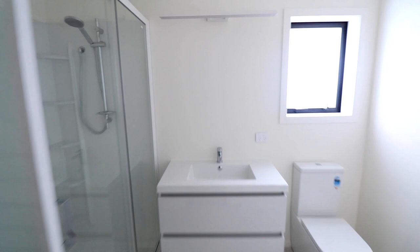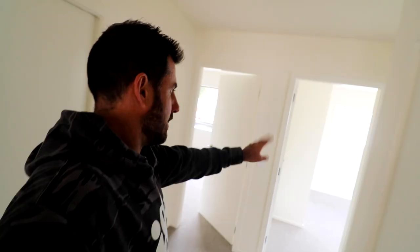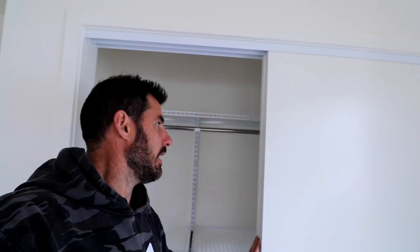This is the master bedroom, walk-in wardrobe over there, ensuite through there. Then down the hallway here, we have bedroom one, bedroom two, bedroom three, and we've got the main bathroom, even got wardrobe shelving in.